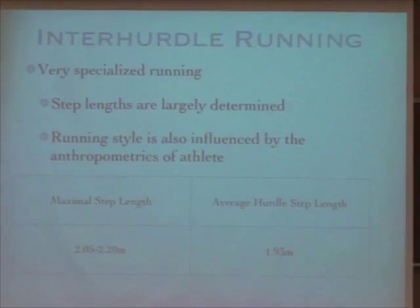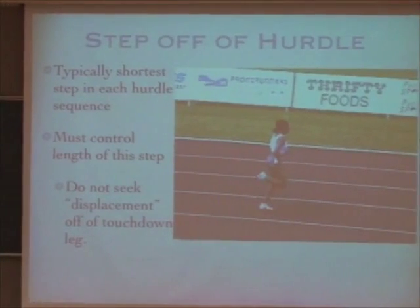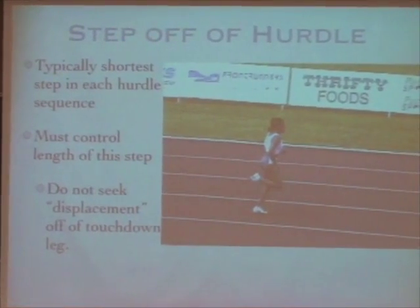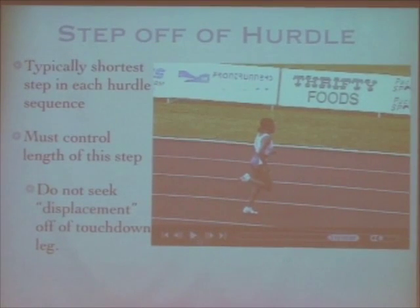So again, we talked about this yesterday. The step lengths are largely determined. I've mentioned a couple times already that we've got very specialized running here. When we look at the step off of the hurdle, this is a step that we want to try to control our step length.